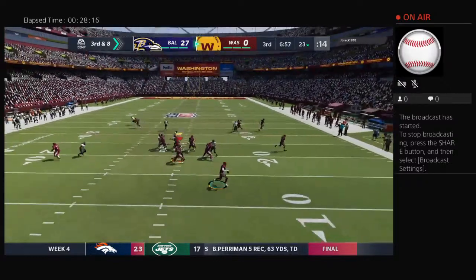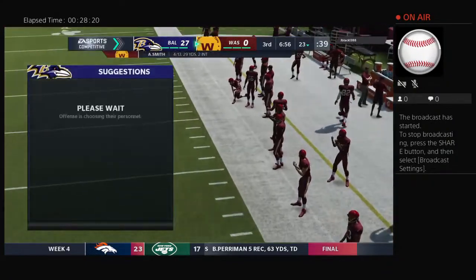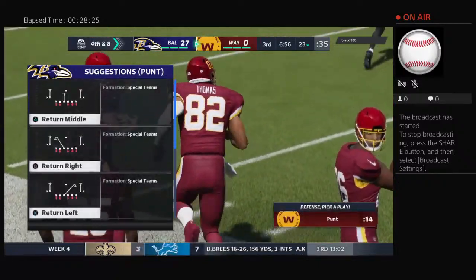Here's Smith. And it's going to be incomplete. He was able to catch it there on the right sideline, but out of bounds, says the line judge. And it's going to bring up 4th down.